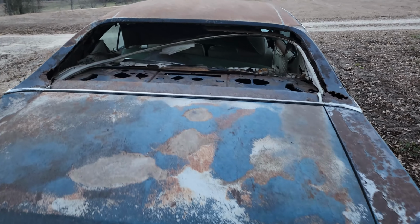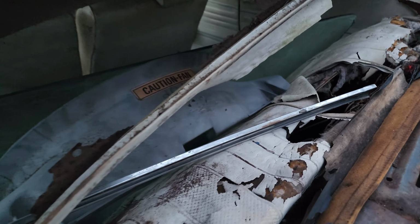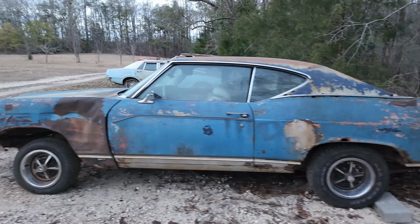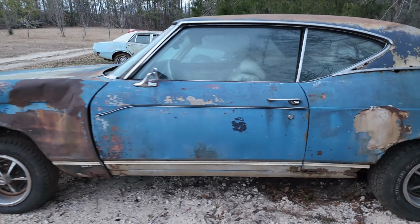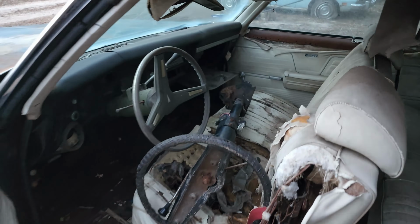And the glass is in the back seat, along with the trim for the glass. Seats are in it, which is another big question. There's a Pontiac steering column, but there's also an extra steering column with the key. Two Malibu emblems up there.